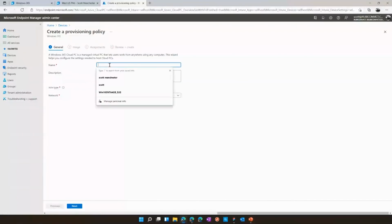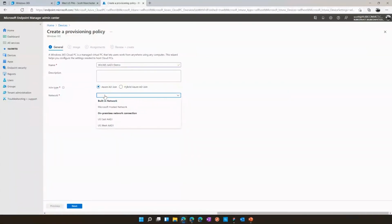So let me give it a friendly name. We'll call this the Win365 AADJ demo. And I can optionally give it a description. And you can see, again, the options of hybrid or native AAD join. Let's show the net new option to do Azure Active Directory join. And one of the really exciting innovations of how we enabled this feature was giving you the ability to host either on a Microsoft hosted network, meaning I don't need an Azure VNet.